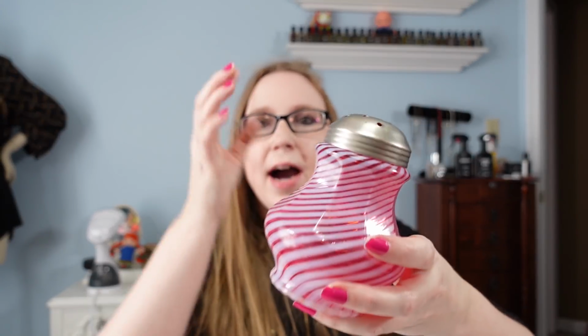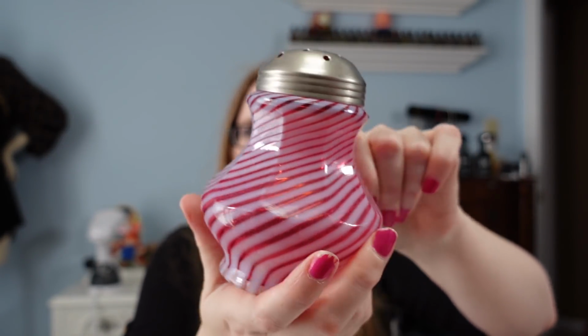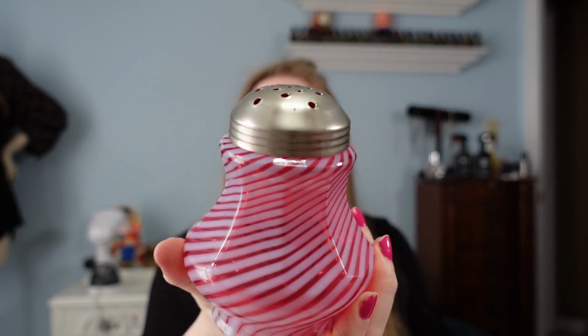So the very first table that they started with auctioning off was a lot of, well, everything was pretty much collectibles and older stuff. So I ended up spending a good bit on this next piece. I don't have everything in order. I'm trying to figure out what I paid for it. Okay, so I paid $45 for this Fenton Shaker. You can use this as a sugar shaker or what have you.